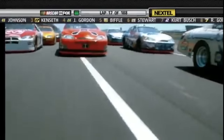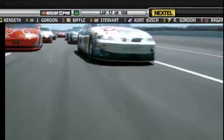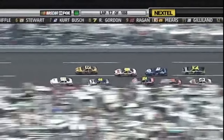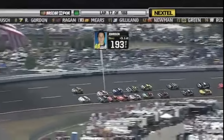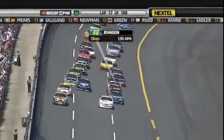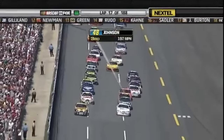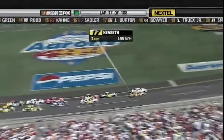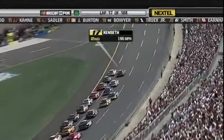You see Jeff Burton, Kenny Wallace, the 78, and David Ruderman, the 00. Oh, he burped it. Yep. Playing with that throttle. It's how you keep running over the guy in front of you, as long as the guy behind you doesn't run over you. Jimmy Johnson draws a bead on Marlin, looking for the lead. But here comes Kenseth on the outside in the Ford with the move Bobby Labonte used to win yesterday.